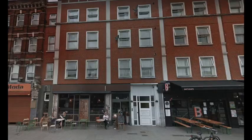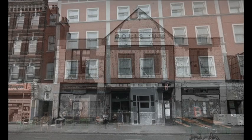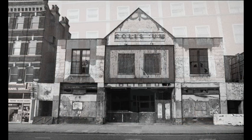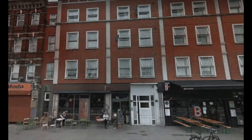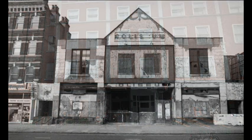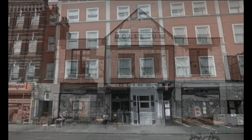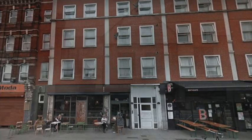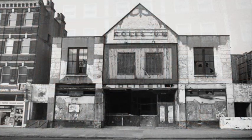There used to be a cinema here as well. This was the Coliseum. And as I mentioned in my cinema talks, the cinemas really range in terms of class. You had the flea pit, like this one, people describing rats running down and so on. But then you had the Alexandra, you had the ABC, the ones where, as one lady once told me, if your date took you to one of those, you knew he was serious.